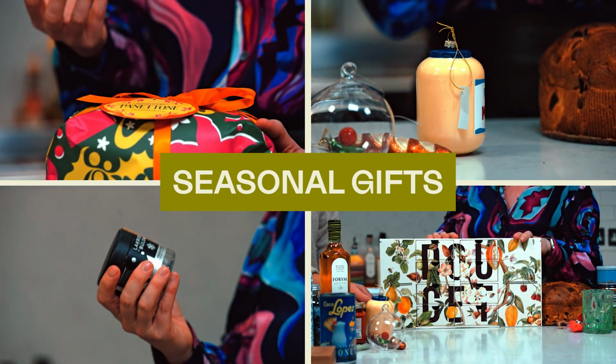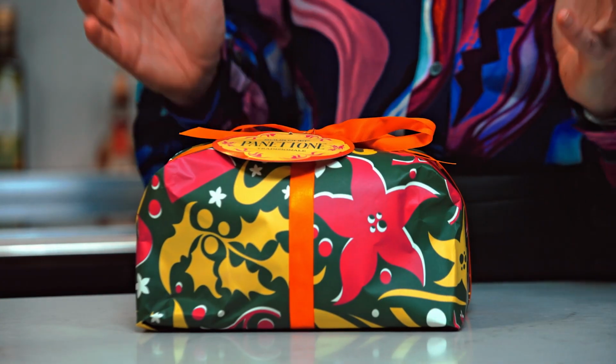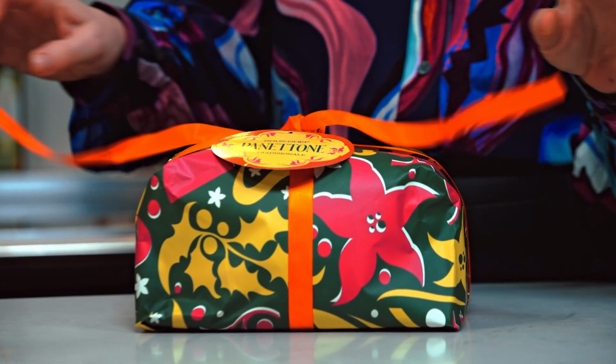So next I brought some ideas for seasonal gifts. Yeah. So the Italians are really incredible at cakes for almost any time of year. At Christmas it's panettone. At Easter it's columba. Year round actually you could look for something called a filone. And I'm just going to open one to show you.